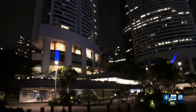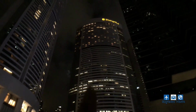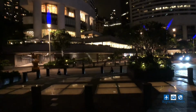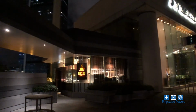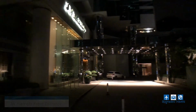Over here, we have the Conrad, which we stayed at last time. And over on this side, we have Shangri-La, which is also really nice. I've never been there myself. Maybe I should do a video next time. And over here on this side is the Upper House, which, if you're familiar with TripAdvisor, has always been ranked one of the top hotels in Hong Kong. But today we're actually gonna focus on JW Marriott. So let's go take a look at their lobby.